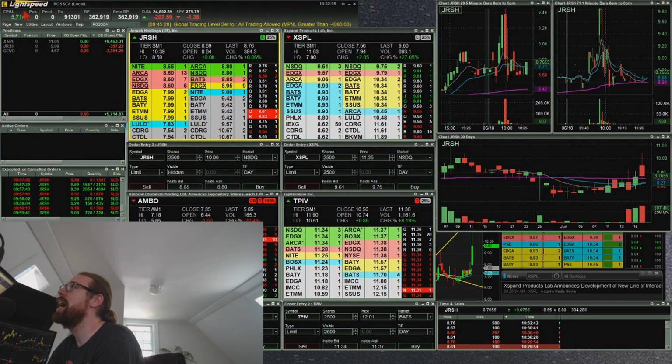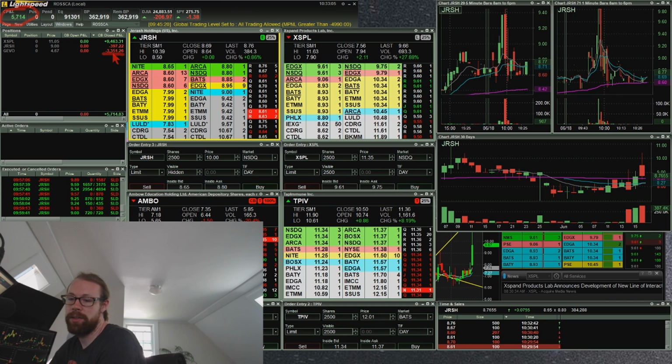So finishing the day up $5,714. Green is good. Givo got me for $3,300. So today's a day where I was actually red on 2 out of 3 names, but that third one, big winner, and that makes up for it.